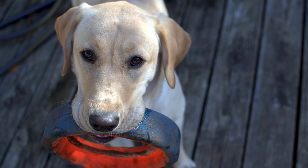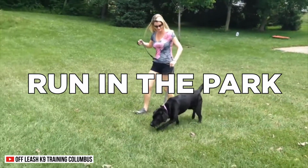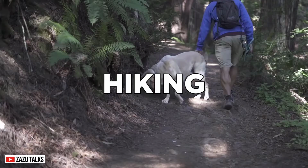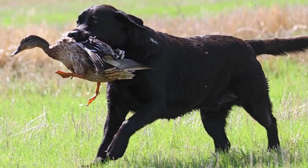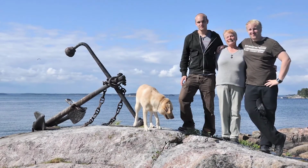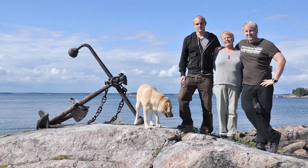Be ready to spend more than 30 minutes every day to play fetch, go on a walk, or run in the park. If you want to take it up a notch, you can take them swimming and hiking. They are amazing at these activities. Who knows? They might even help you out in catching your next meal. What better way to enjoy these escapades than with a knowledgeable and highly agile dog?